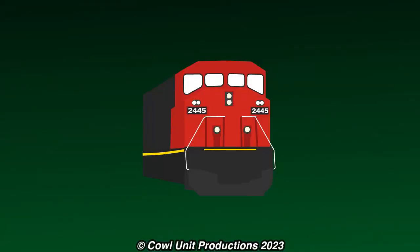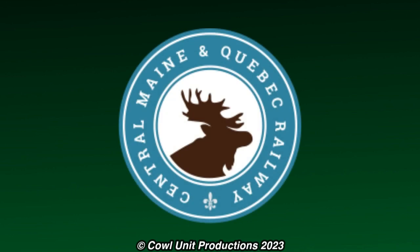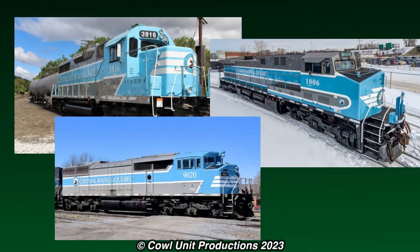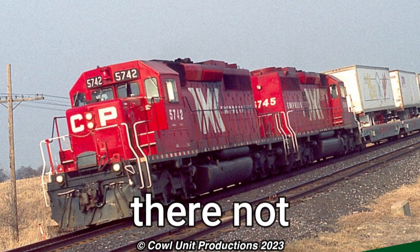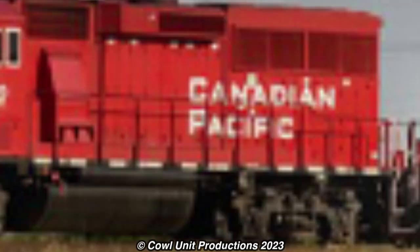Now for a bit of a break, let's look at some actual good schemes. First, we have the Central Maine and Quebec, which had three variants. And I'm asking, which one are you? Are you the GP38, the AC44, or the iconic Barnes? Which one do you think works better? The Expressway Scheme only applied to two SD40-2s, both of them are probably still around, and the Expressway Service is dead. Thanks, Canadian Pacific, you're definitely a cool Class 1.